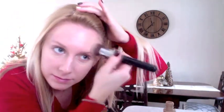Blend, blend, blend. I'm still blending in that foundation. I really like to do this. I take my time just so that I make sure it's flawless and there's no excess amount of liquid anywhere on the face.